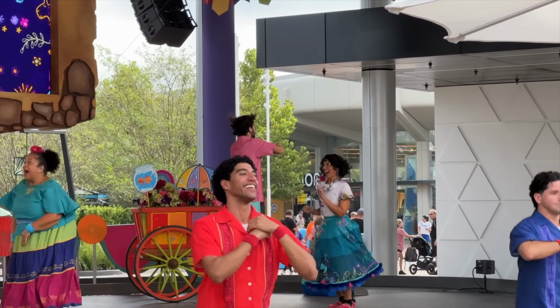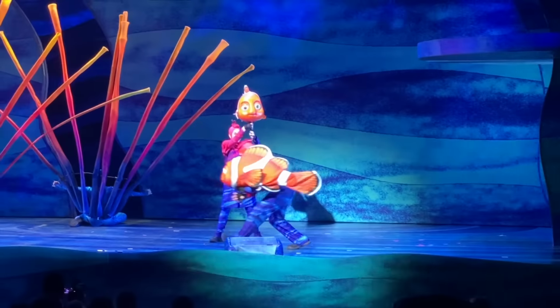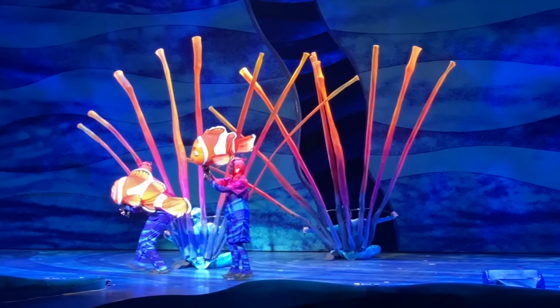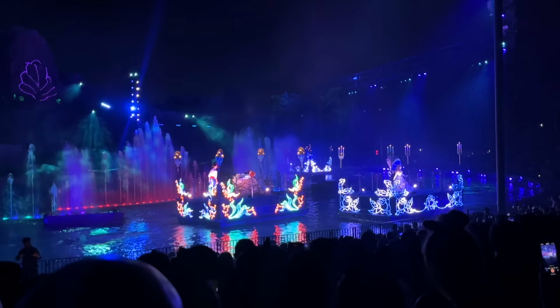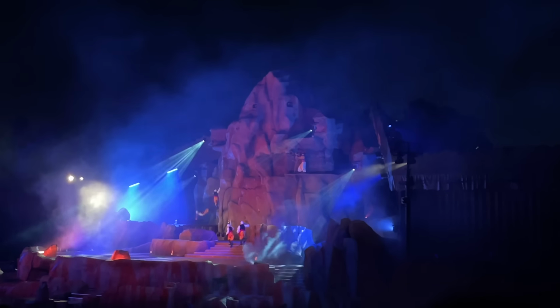But that's not the tip here, right? What's more important is that show times actually tend to change a lot, especially when the days start getting longer or shorter, or when Disney needs to adjust times to accommodate peak and non-peak travel seasons. So Fantasmic in Hollywood Studios could happen earlier in the evening, or it could happen later in the evening, or it could happen twice in a single evening.